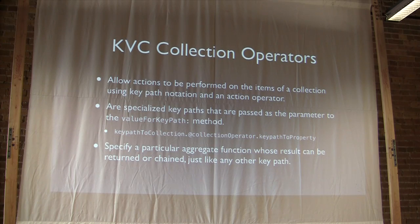So, KVC collection operators. KVC is key value coding. They allow you to perform actions that would otherwise be several lines of your own code, just using key paths. And they're basically just specialized key paths that you pass as the parameter to value for key path. So they have a format which is always hard to remember, and I always have to look it up, so it's okay if you have to look it up.